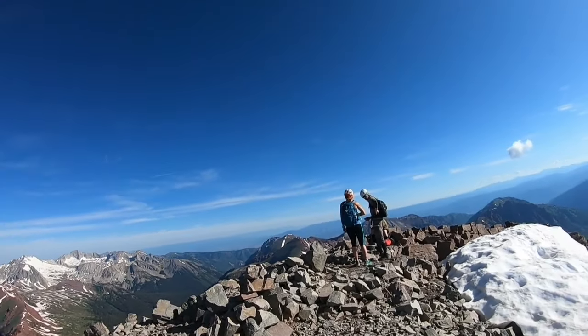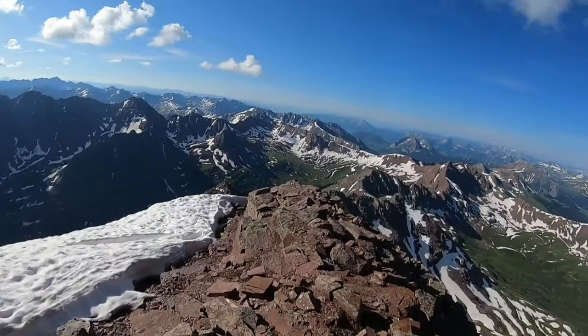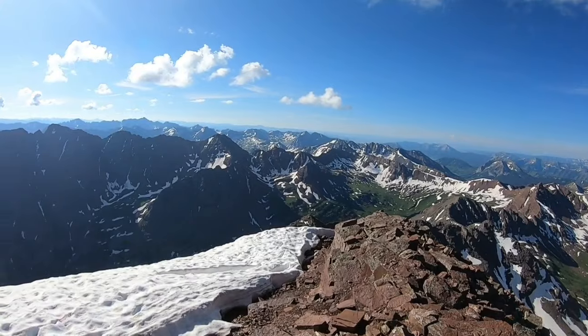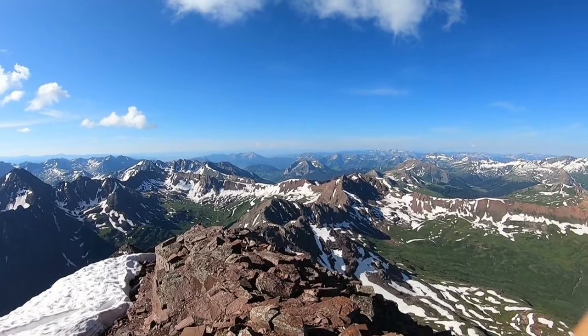Really enjoying it. Made it to the top. A couple people here, and actually some people behind me who are going to do the reverse. I will not be partaking in that. It is a long journey from that notch up to the top. I think it took me about an hour and a half.